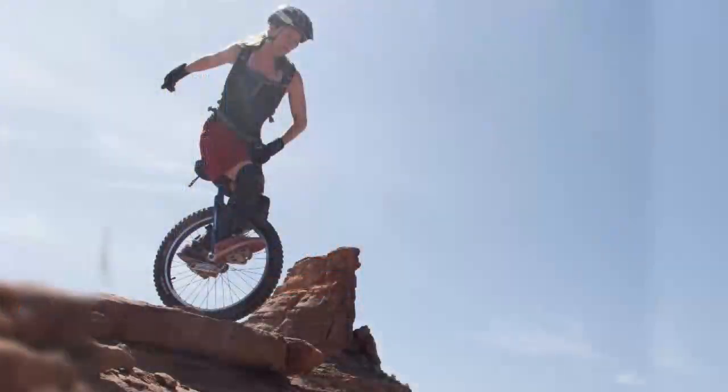We call it mountain unicycling, or Muni for short. And we basically just got rid of all the stuff you don't need. You know, the handlebars, the brakes, the training wheel, like all of that. You don't really need it.